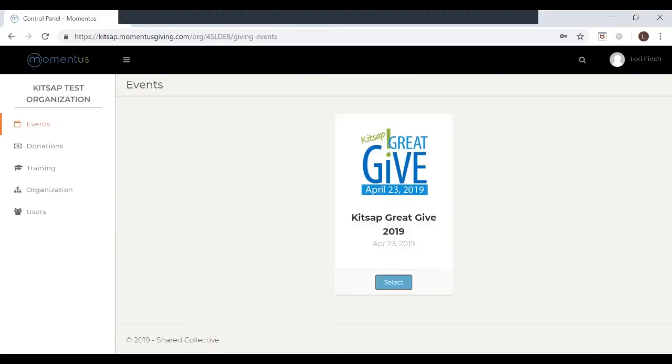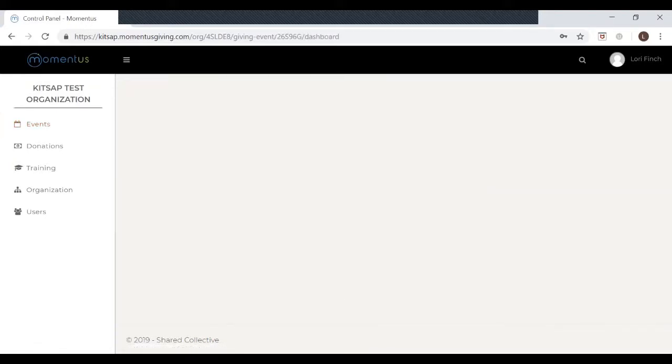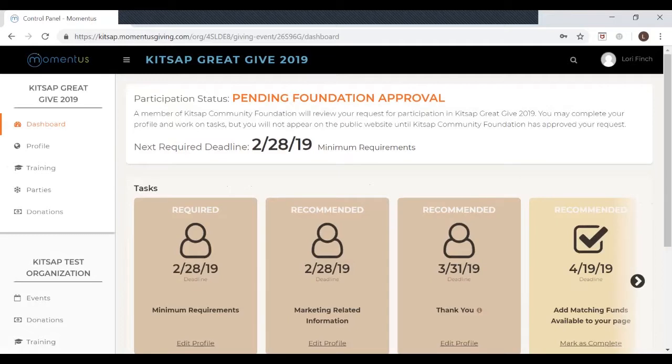So when you log in, you'll hit this events page. In future years, you'll see multiple different events, but for this year, you'll just see one. You'll see the events that you've registered to participate in, and that's the Kitsap Great Give for 2019. Simply click on Select, and you'll get to this dashboard. So the dashboards I was talking about.